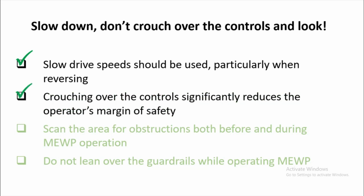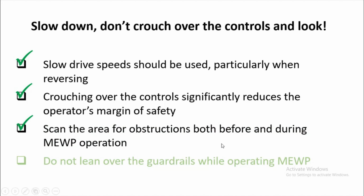Crouching over the controls significantly reduces the operator's margin of safety. Okay. Scan the area for obstructions both before and during MEWP operations. So make sure that you first scan the area, before and also during the use of the MEWP, so that you can avoid such obstructions.